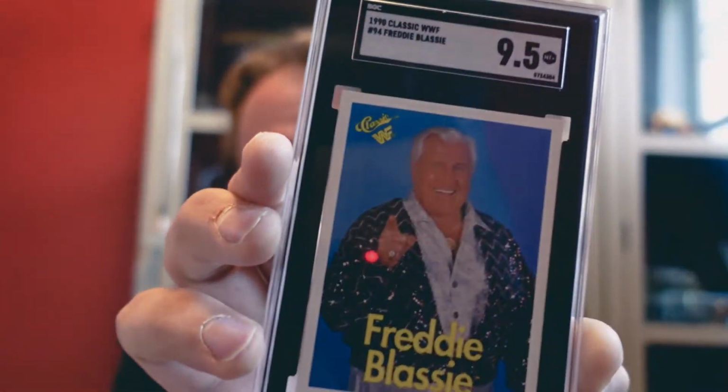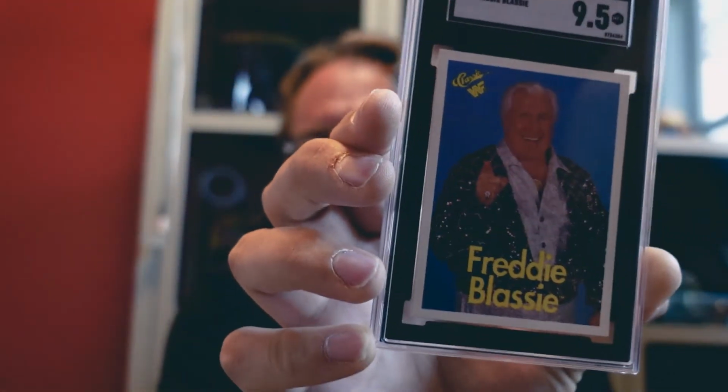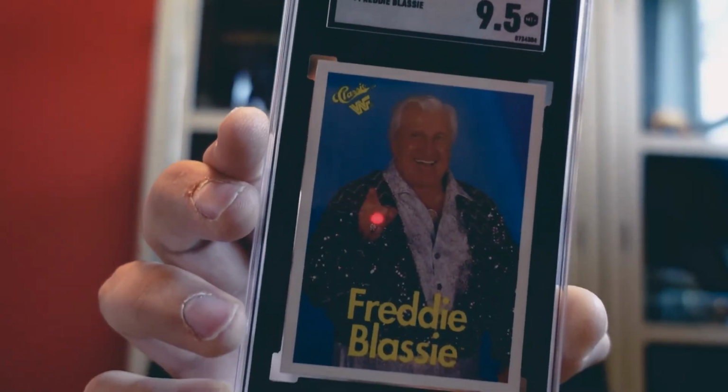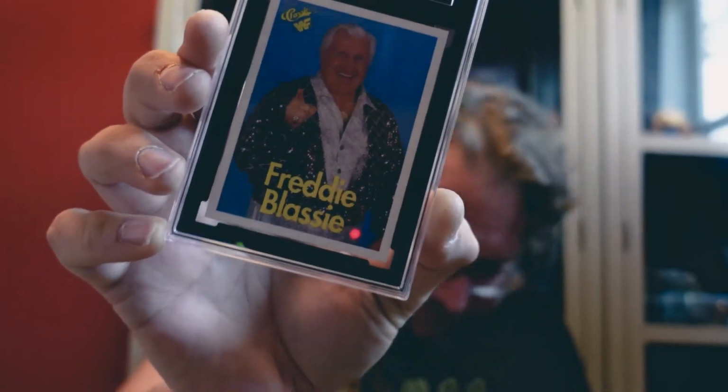So I just have always liked this classic image of him. He has his rhinestone jacket on, he's pointing out. Of course, people know that Classy Freddie Blassie coined the phrase pencil neck geek, and one of the legends of the sport. So very happy with a 9.5 for that card.